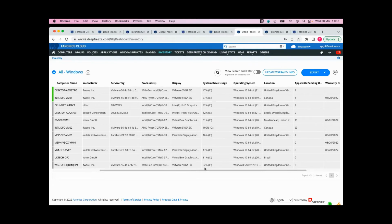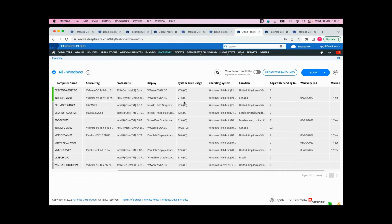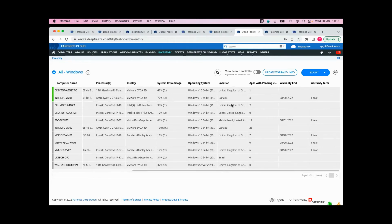So that's something that might become a problem if you don't keep on top of it, but using the inventory button, you can just stay alert to problems. So we've got one at 100% there. That's looking like an issue in 77%. So really this inventory will act as a first port of call for any issues that you can preempt before they become serious problems. You can see where your computers are, which is important when everyone's working remotely.